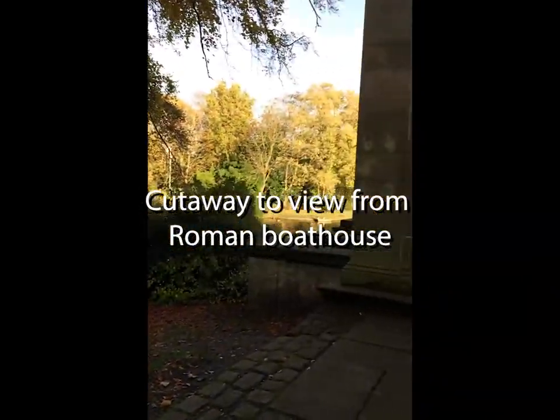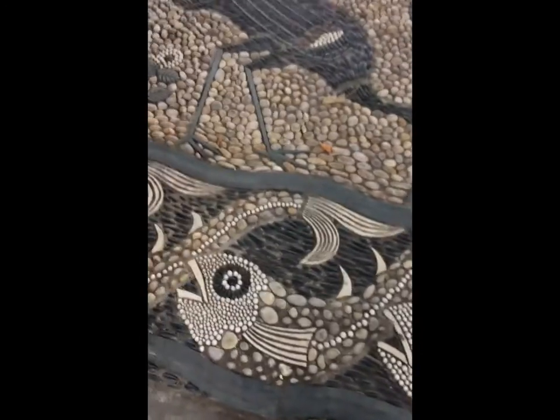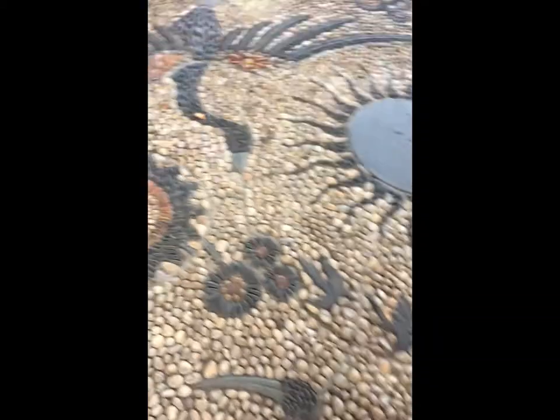Just a little extra view of the boathouse. From the boathouse. Let's go and have a look. Ooh, mosaic. Fishy, fishy. Storks or ibis, I don't know. What awesome detail.